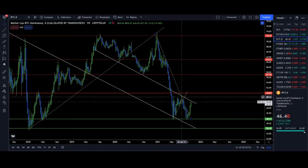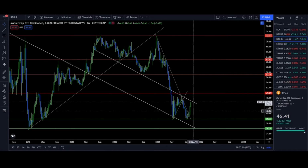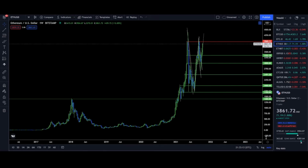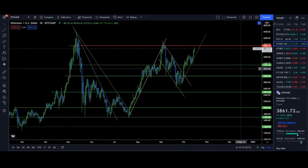But basically, a weekly close above 47 would be pretty strong, and a weekly close below 40 is going to show some weakness for sure. So in between here, it's kind of just some play, right? But now we can hop into Ethereum, which I've got to go to a daily. There we go. Ethereum, the biggest bull flag ever that we talked about. That's a lie.